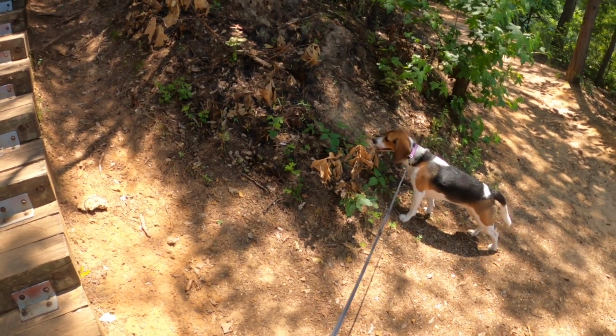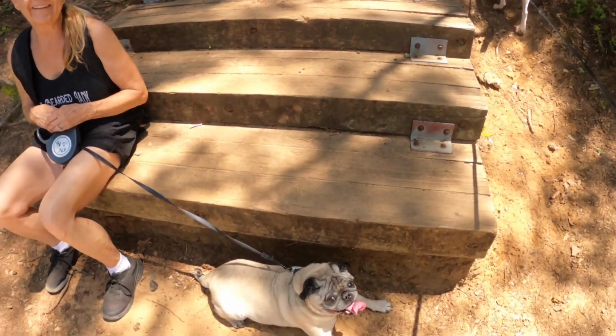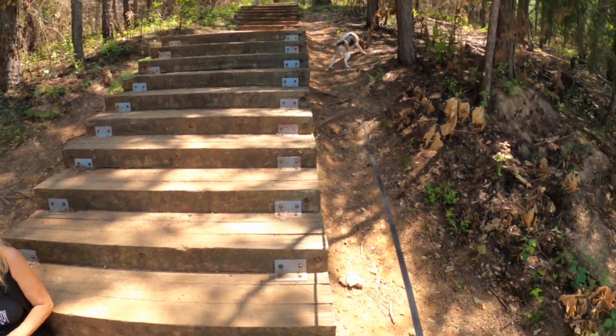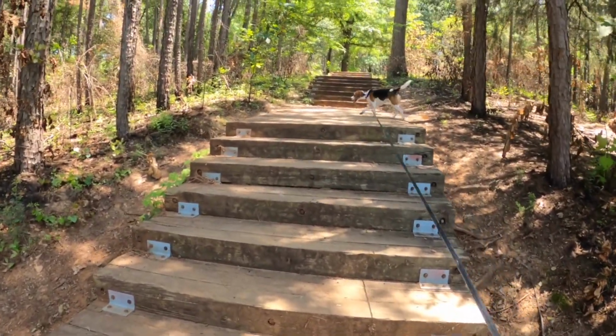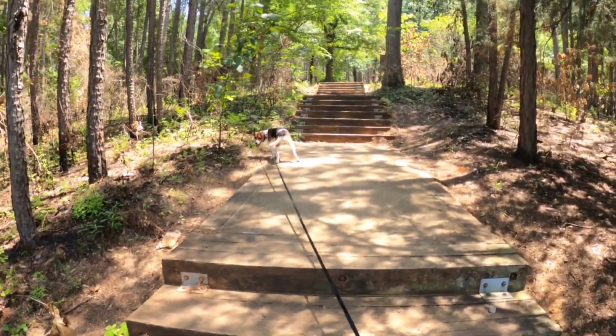All right, you guys ready to start the climb? He's not. As soon as I said that, he laid down. And she's ready to go. Okay, you ready to go? I'm going to take her on up. Okay, Max, you ready? You want to walk up the side?